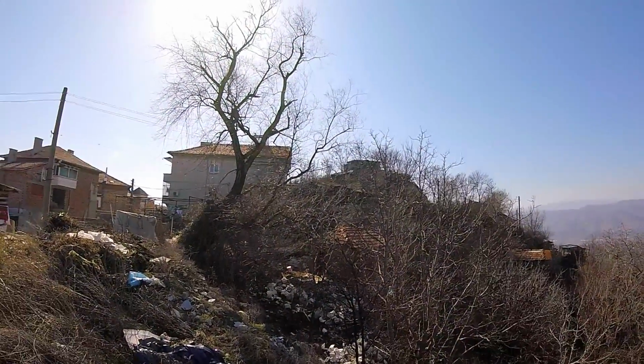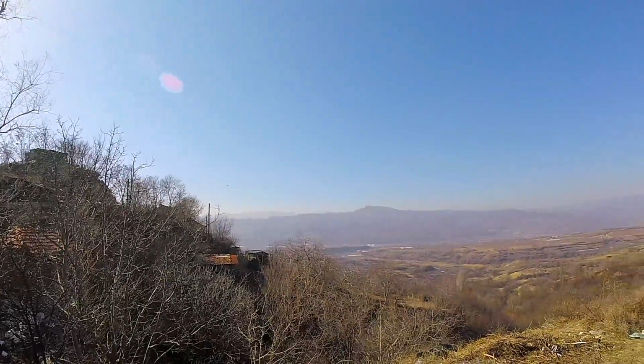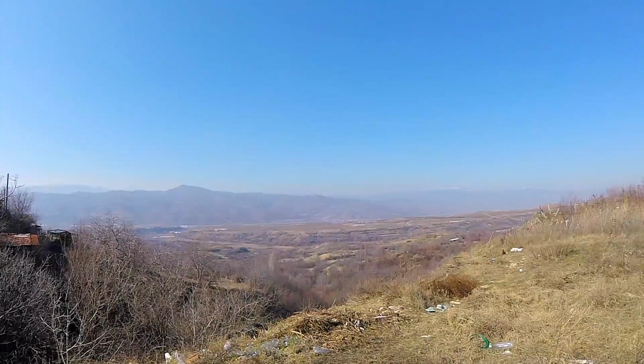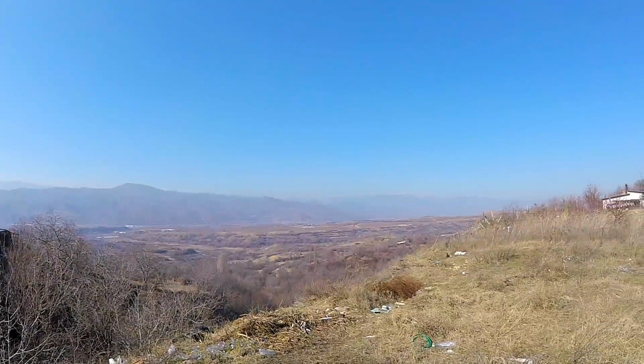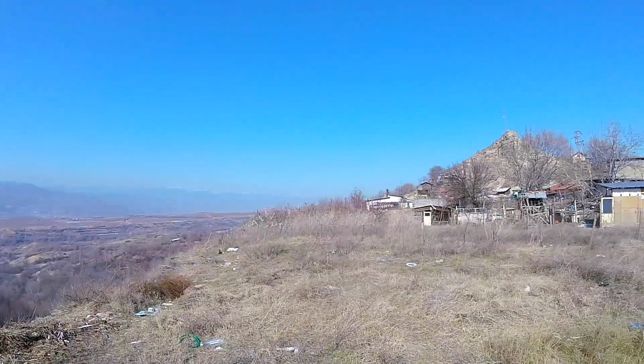Alright, this is a little bit of the edge. Just wanted to show you a valley. Also, you can see there's nothing there. I think some fields, maybe farms, and agriculture, that's it. I can hear some chickens on this side.